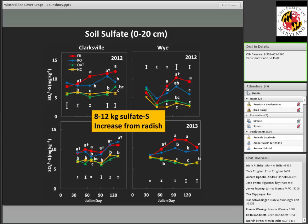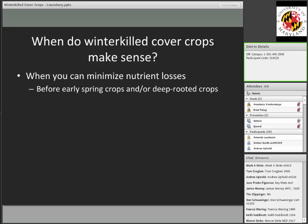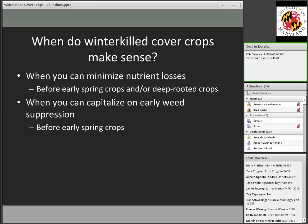So when do winter-killed cover crops make sense? When you can minimize nutrient losses, so in other words, before early spring crops and or deep-rooted crops, when you can capitalize on early weed suppression, again, before early spring crops, and when you have a late August planting window to get that radish cover crop in. And I say radish, but it's also phacelia and oats.